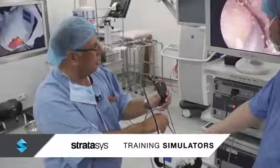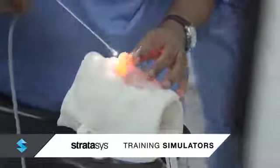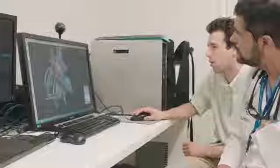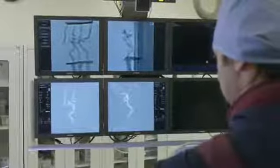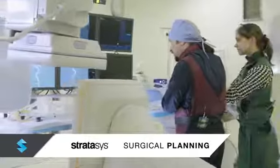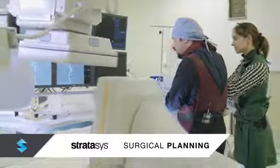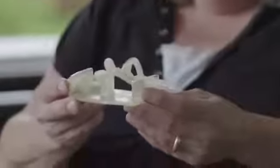We elevate staff preparedness and training by making realistic simulators that accurately represent a range of clinical scenarios that create a virtual grand rounds. We help doctors optimize therapy, improve clinical outcomes, and save time in the operating room by pre-planning surgeries with 3D printed models created from their patients' own imaging studies.